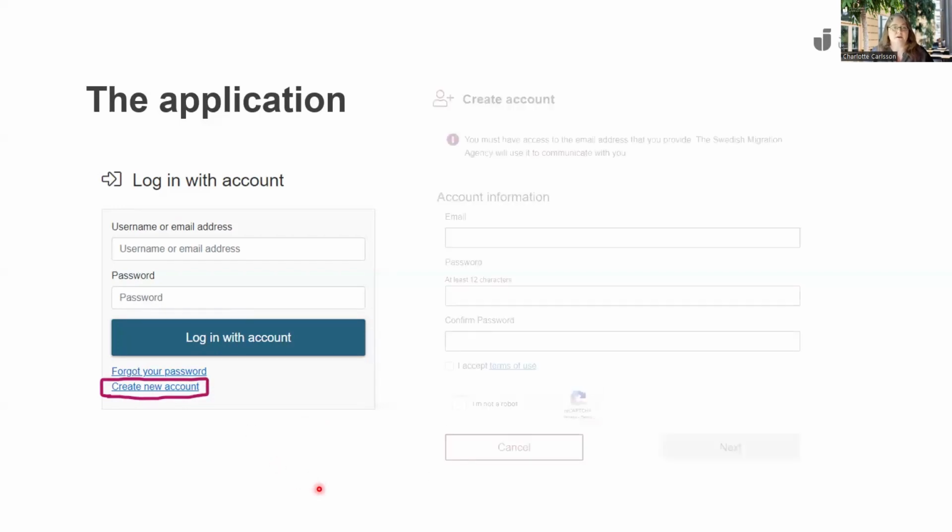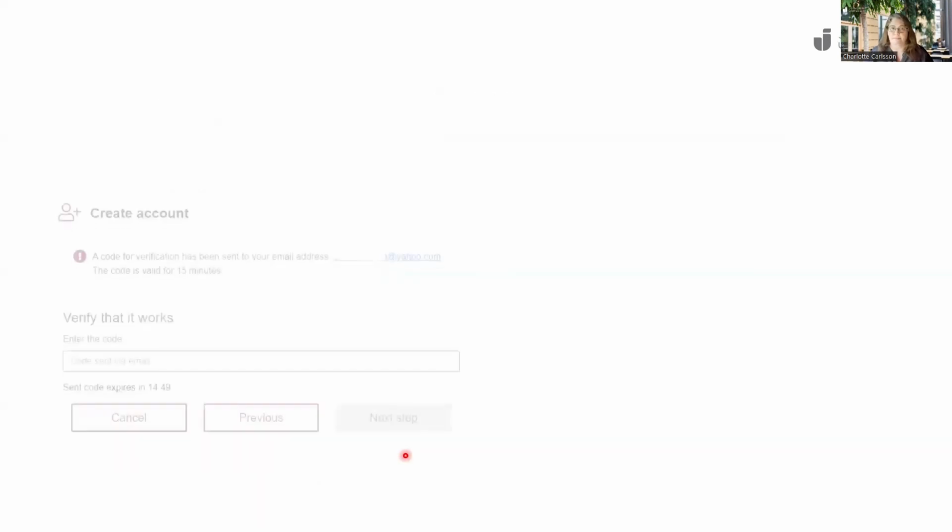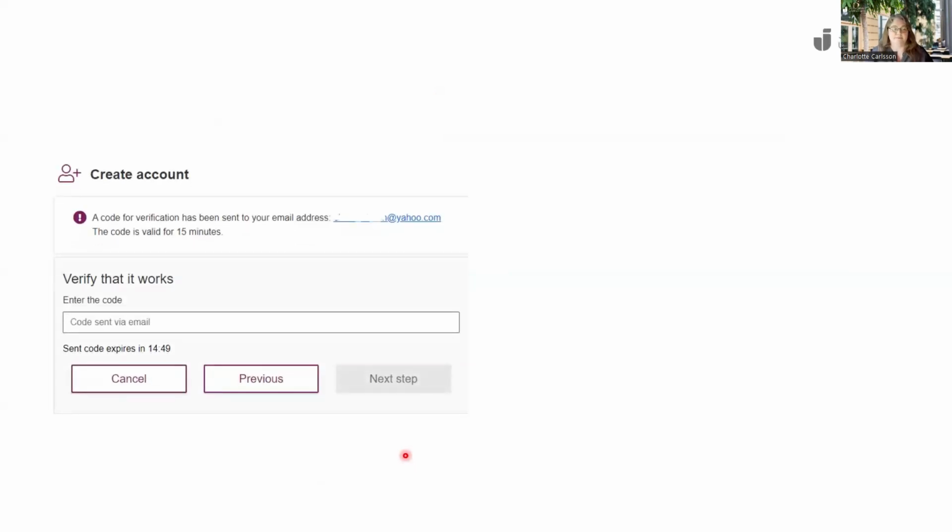But if you're creating a new account, remember to have access to the email address that you provide. That is the address the migration agency will communicate with you through. Set a password and confirm it. And you have to check that you're not a robot. A code for verification will be sent to the email address. So you have 15 minutes to enter the code here, and then next step.